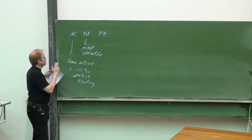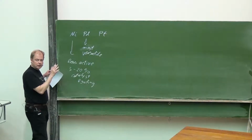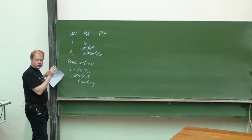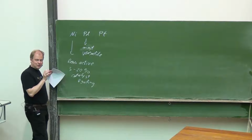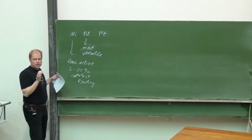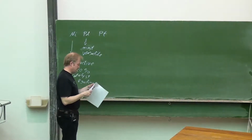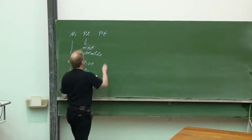However, as we will see later on, nickel can be far more active in certain cases than palladium. And, of course, nickel has a very simple advantage. It is much cheaper. So, palladium acetate is 300 times more expensive than nickel acetate. And this is certainly an important argument for applications in industry. Well, therefore, let's start with nickel catalyzed reactions in industry.